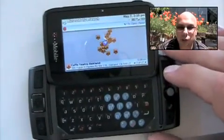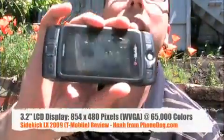Everything else works well. The screen is gorgeous, as we've talked about before. It's high resolution. Right now I'm in very bright sunlight, and it's not.